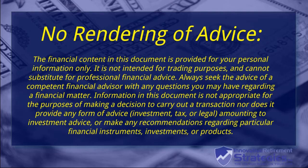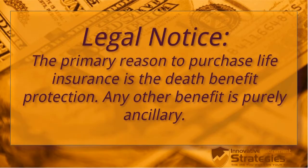All right, let's take care of some formalities first. First off, there is no rendering of advice, no tax advice, no financial advice. This content is purely educational. And secondly, the primary reason to purchase life insurance is for the death benefit protection. Any other benefit is purely ancillary.